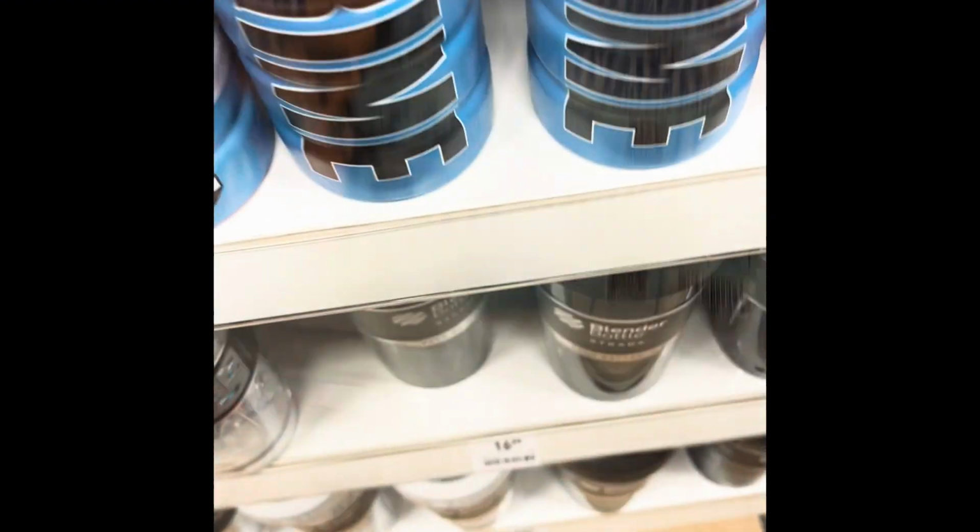Okay, this is our last stop, and we're looking for the Prime water bottles. Last stop is GNC. You guys have the, I see you have the Primes, but do you have the Prime aluminum bottles? Oh, I think I see them. Oh, that's cool. Which color?